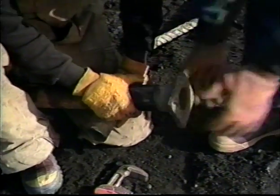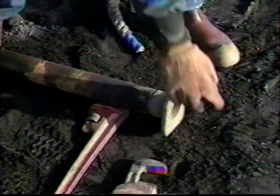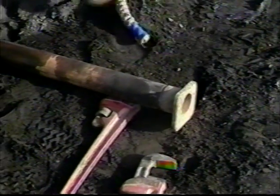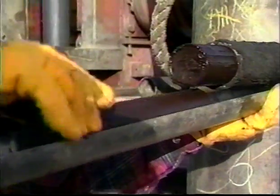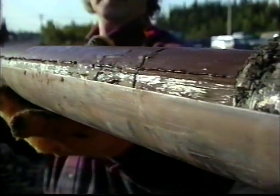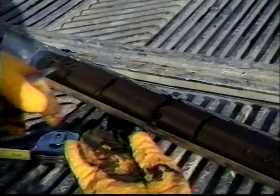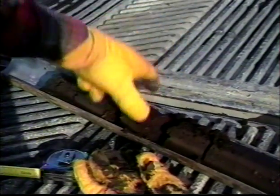Okay, what we're going to do now is extrude the sample from this core barrel. And the way we do it is we've got a hydraulic press on the side of the rig, and we just push the sample right out the end. This, as you can see here, is peat, some of which is thawed and has no strength to it at all. And down here where it's frozen, we'll cut it open and take a look, see how much ice is in it.